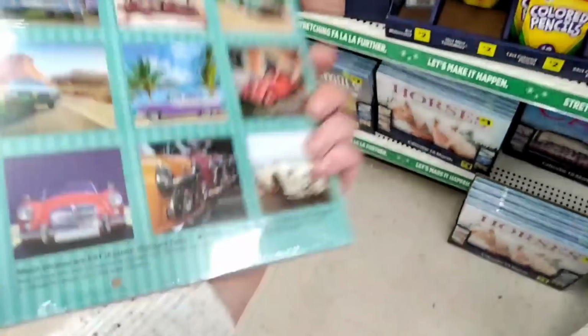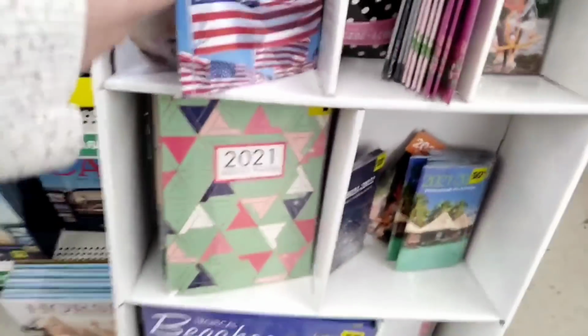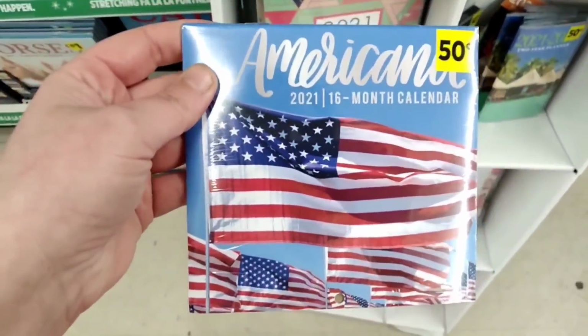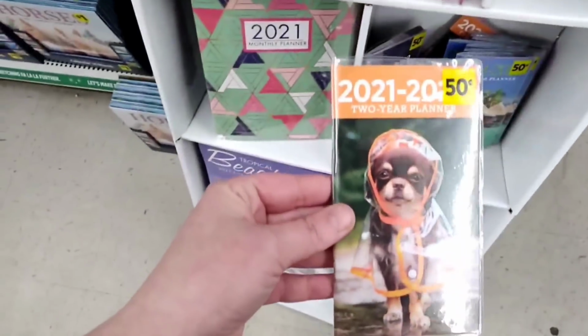Next up on our weekly clearance markdown list for Tuesday, March 23rd, we have calendars at 70% off. Very interesting though, it already seems that calendars are 70% off. So I'm not sure why this is on the memo this week. I'm just reporting to you as Dollar General puts the memos out.